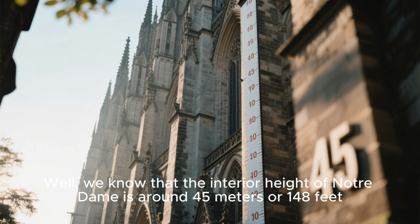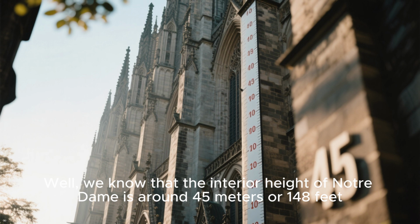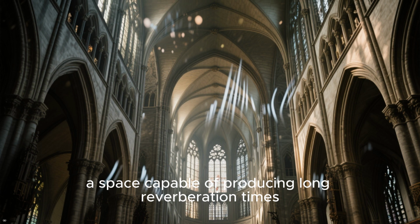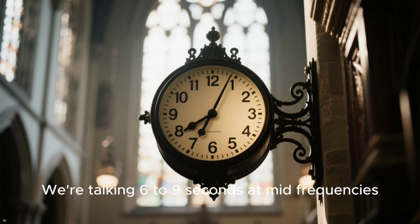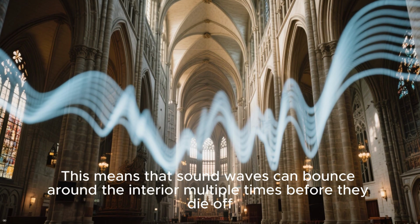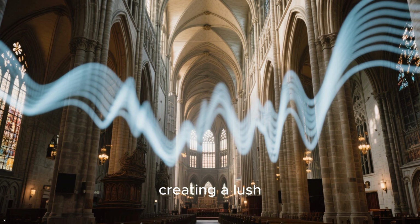Well, we know that the interior height of Notre Dame is around 45 meters or 148 feet. This height, combined with rib vaulting, creates a space capable of producing long reverberation times. We're talking 6 to 9 seconds at mid-frequencies. This means that sound waves can bounce around the interior multiple times before they die off, creating a lush, enveloping sonic environment.